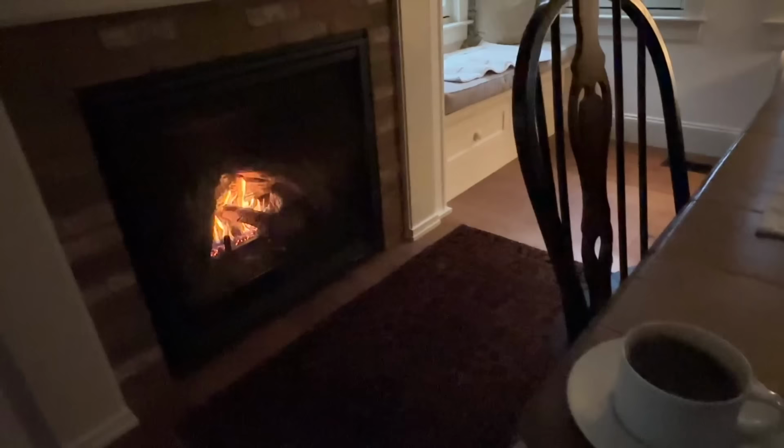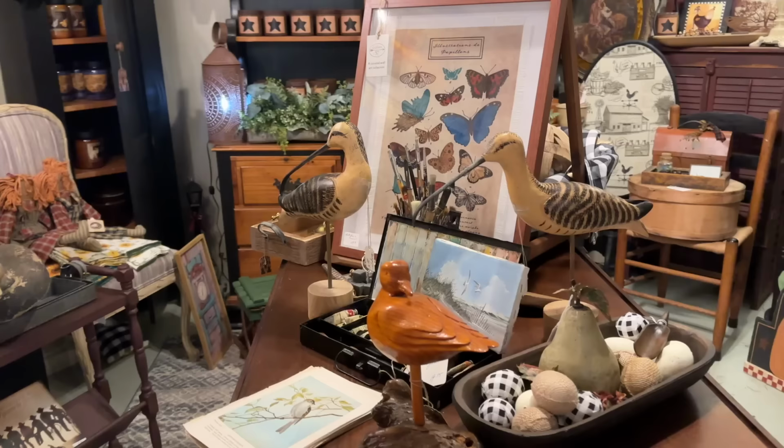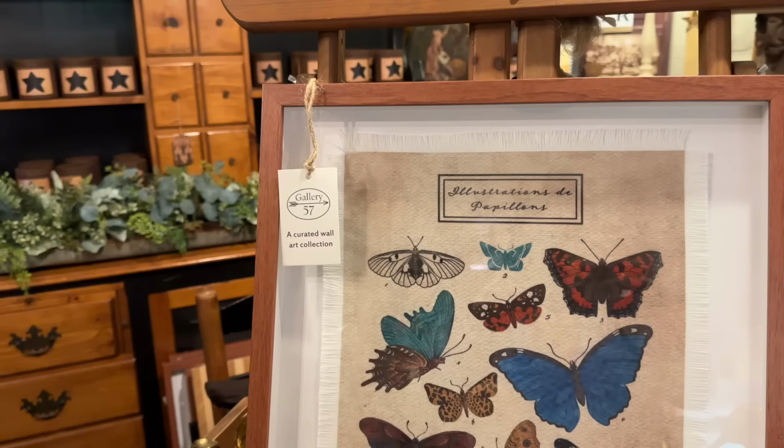After going to the New England Made gift show to meet potential new vendors, I finally got to pop into this shop that I found by chance a couple of times. This shop is called The Gathering by Windmill Florist, and they are located in Ashby, Massachusetts.